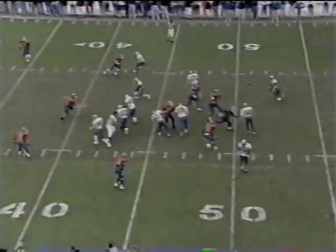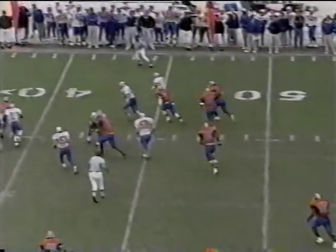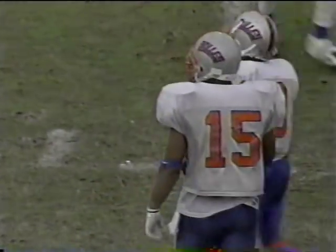9:33. Clock stopped on the incomplete. Lateral towards the outside. Roundtree will turn the corner across the 40, and the hard hit there brings him down just shy of the 1st down. Nice play on the outside by Brent Renew, number 8.